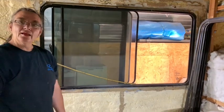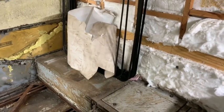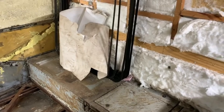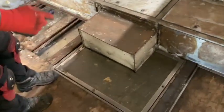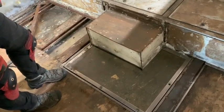Ça a l'air qu'ici, en dessous, ça a été soudé. On peut pas avoir accès au moteur, fait que c'est pas une bonne affaire. Normalement, on lève ce couvert-là, ça devrait tout s'enlever. Mais là, ça a été soudé en place, alors il va falloir voir à ça pour l'entretien.